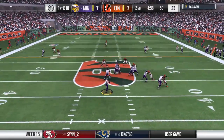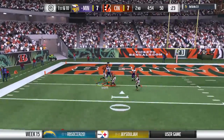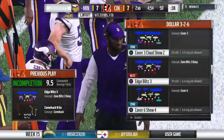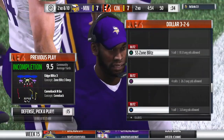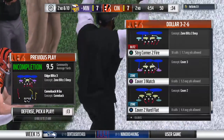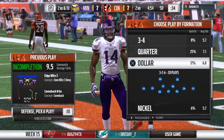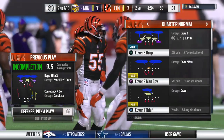From the midfield stripe, they'll look to throw. He's going to loft one deep left side here. And that one falls incomplete. Looked like he might have had position there, but he couldn't hold on to it at 2nd down. And when all else fails as a defender, when you're not there in the coverage, your best friend is exactly what we saw there. A big play shot taken by the offense. Unfortunately, it ended in a big drop.